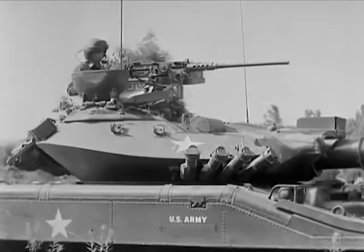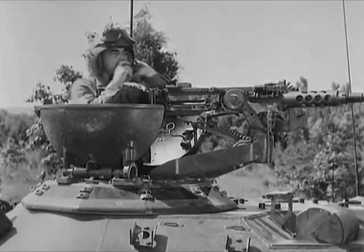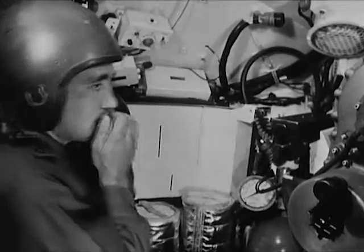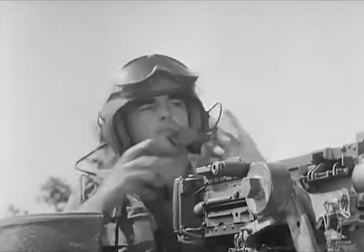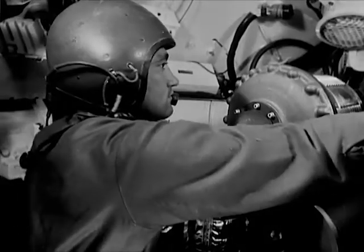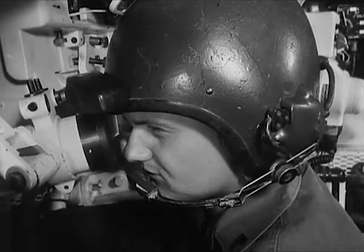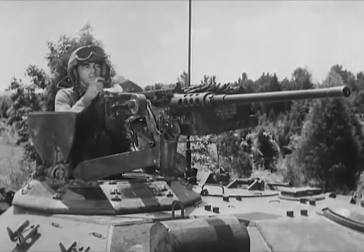Driver, stop. Gunner, heat, bunker, 800. Up. Identified. Fire. On the way. Up. On the way. Target, cease fire.